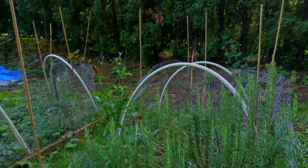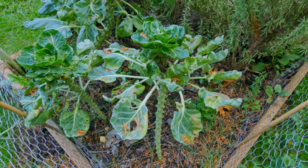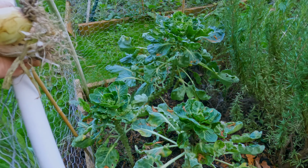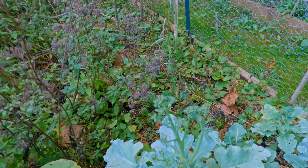Let's show you what's going on here. So the sprouts, as you know, I had problems with whitefly. They now appear to have got through that whitefly infestation and they're starting to grow again, which is wonderful. And over here, look at this. I know I need to weed, don't judge me.